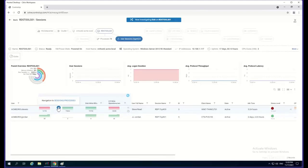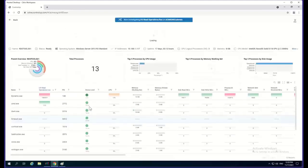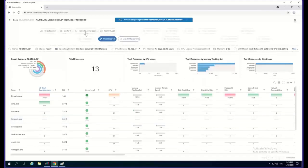But I think we can get more information. I can do that by navigating down to the processes view here. And now you can see I'm on this cluster, on this host, on this virtual machine, on this user, looking at all of their processes. Now we can see he's got one particular process, dynamo.exe, that's consuming all of that disk. So from the cluster view to the host view to the virtual machine view to the session view, now down to the processes view, we have that whole chain and relationship that ControlUp has built, and we can identify one particular process causing us major pain across our hosts and all the users and virtual machines within. So very cool stuff. That's the troubleshooting flow that we have for Solve.